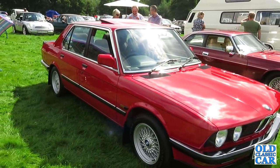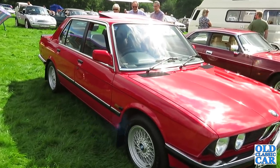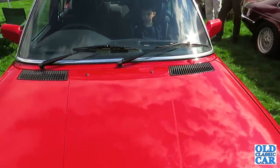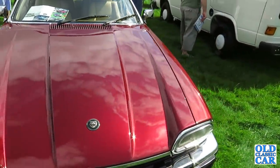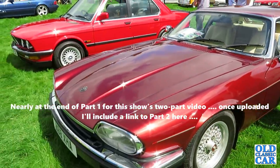Had a couple of these back in the day. One of them was a 535i, and that used to go like a rocket. But very few of them survive like this. They do tend to go a bit rusty underneath where you don't see it. One of the late XJS's. Good ones of these are getting few and far between now.